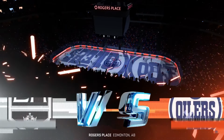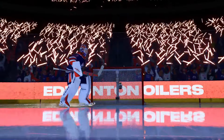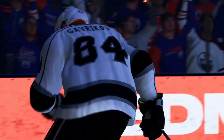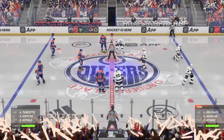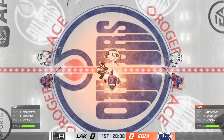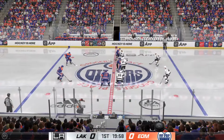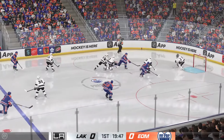James Cebulski for EA Sports. It is the road to the Stanley Cup, and it kicks off tonight. Both these teams look ready to go, as does the official. Let's bring it on. A critical game for both sides here, and we are underway.